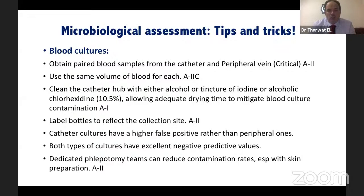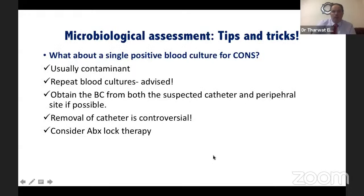And label the bottles to reflect the collection site, because this is very important for the diagnosis, as we mentioned that you have to have the same growth from the peripheral blood culture and from the catheter hub at the same time. And the catheter cultures have, as we mentioned, higher false positives than the peripheral ones. Both types of cultures have excellent negative predictive value. Some centers are using dedicated phlebotomy teams, and it is proven to reduce contamination rates, especially with skin preparation.